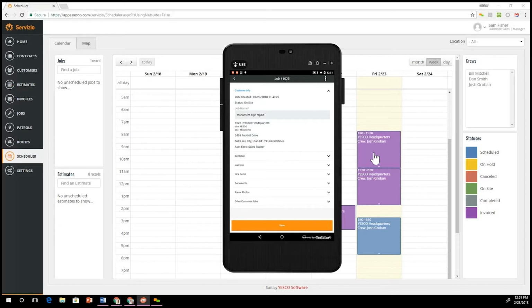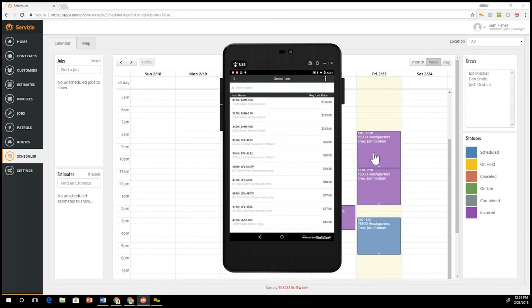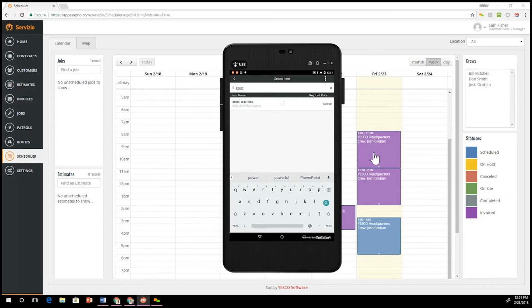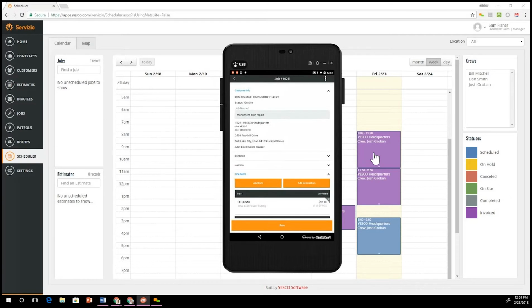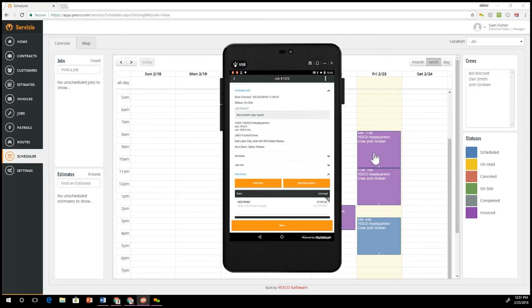Once I'm finished with the work, I can log my time and materials in the job by going to Line Items. I click Add Item, and then search from the inventory, or type in a word to search automatically. Let's assume that I had to replace a power supply. So I select the power supply, and it's added to my line items. I can change the quantity by swiping and typing in the new quantity.